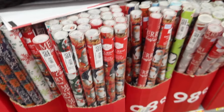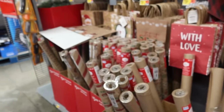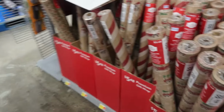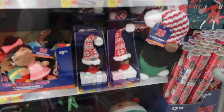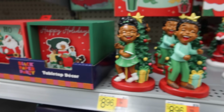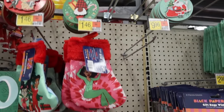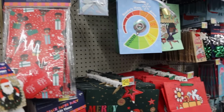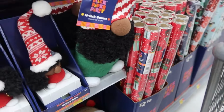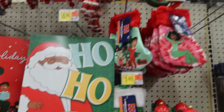And one thing I have not seen is gingerbread wrapping paper. But I think Aldi might have some that'll work, at least for Bud. So, we shall see. Yeah, I know Walmart also has that black paper party brand, and it's for us, for the representation. So, they have ornaments as well. Little mini stockings. They also have like their gift bags. They have wrapping paper and gnomes. They have a good little selection. I got some of the wrapping paper last year, but yeah, representation matters.